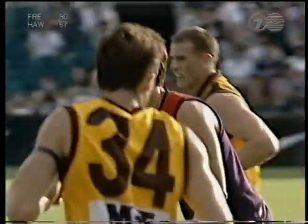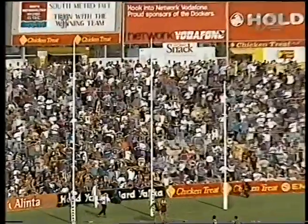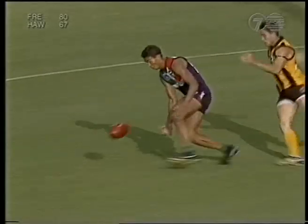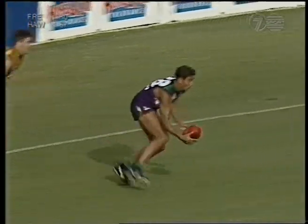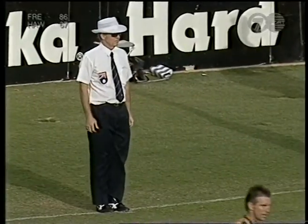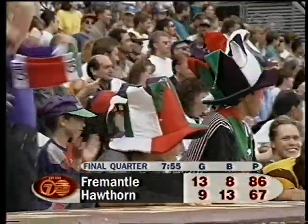13 points is the margin now. A goal here, you would reckon they would just about be safe. Fairly low scoring affair. No, that's a boomer. Quite make the distance. Not Bandy, it's Coops. Now Bandy. He's kicked that one. The Dockers are just about there. 3 goals to Daniel Bandy.